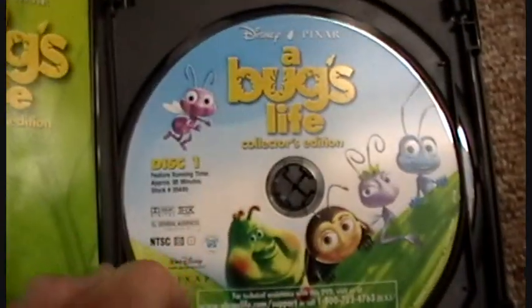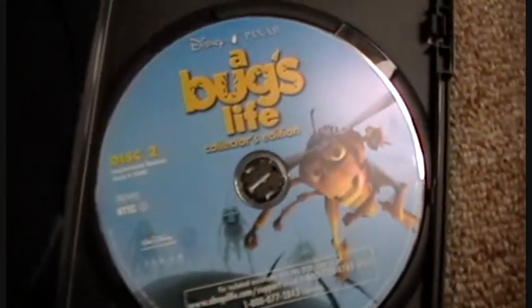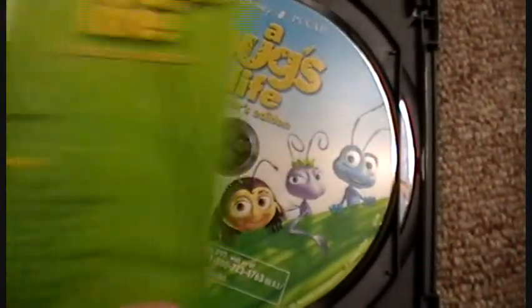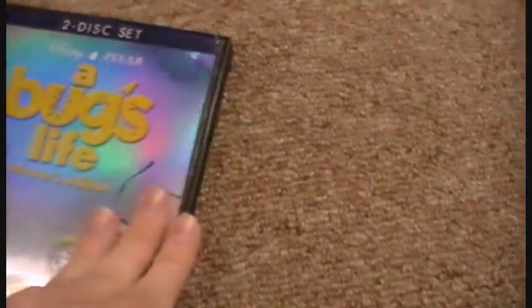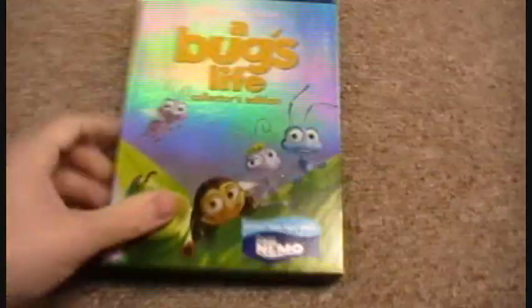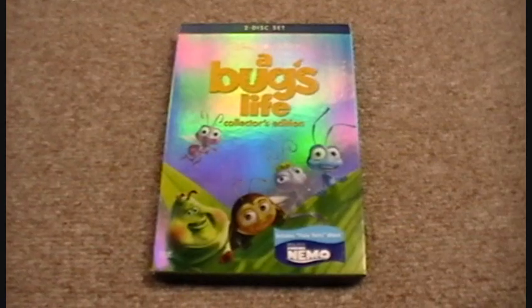Yep, you got the stuff there. Oh wow, I still have all the promo stuff in here. Got the DVD and the second disc there. Of course, I have the Blu-ray of this. A lot of great stuff on here. Like I said, it's a great Pixar film. All the Pixar films are great. So that's the 2-disc collector's edition of A Bug's Life.